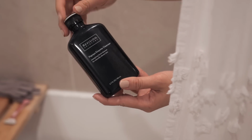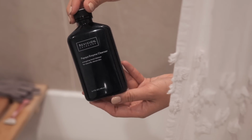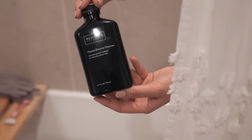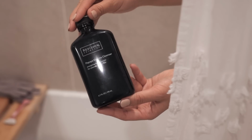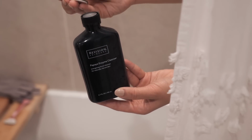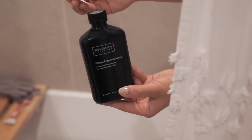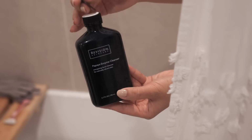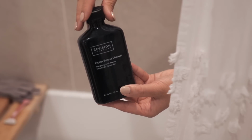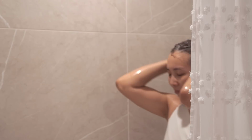Finally, it's worth noting that I used to finish off my cleansing routine with the Revision Skincare Papaya Enzyme Cleanser. But the top part of the cap popped off, so there's that. It's a shame because I really enjoyed using this enzyme cleanser. I hope they'll fix the packaging soon. I prefer enzyme exfoliants over physical scrubs because it gently polishes away dead skin cells without leaving uneven cuts and tears like some physical scrubs do.